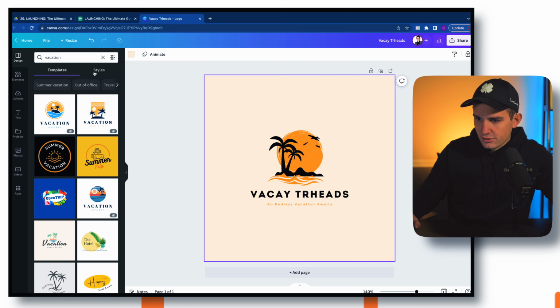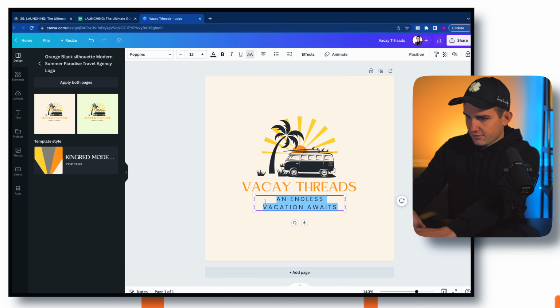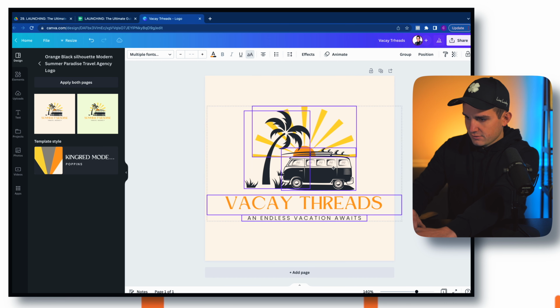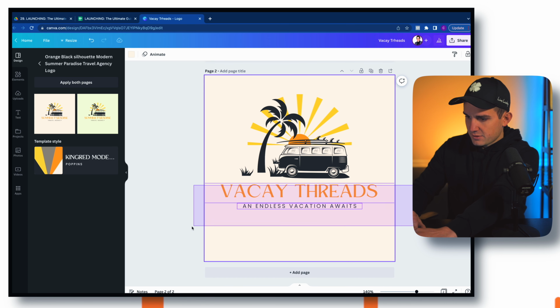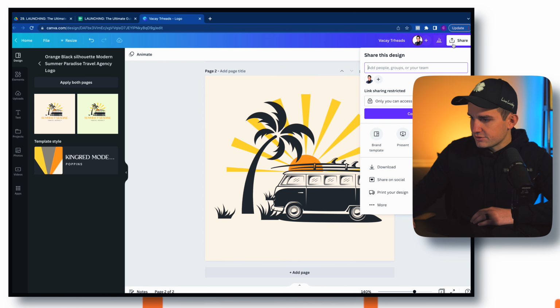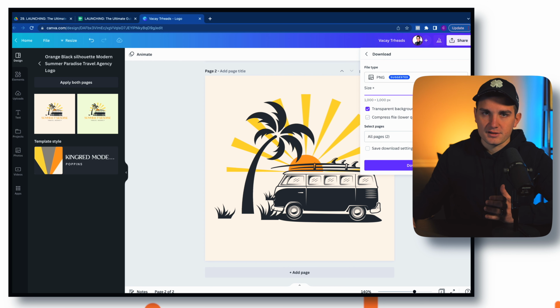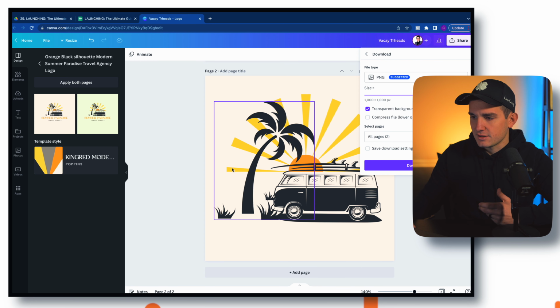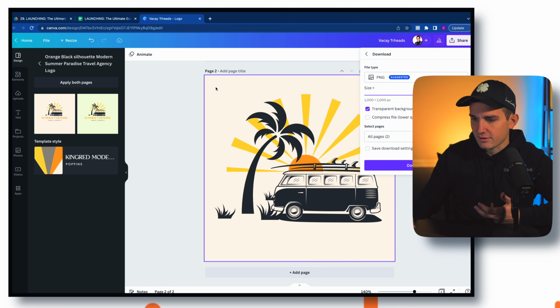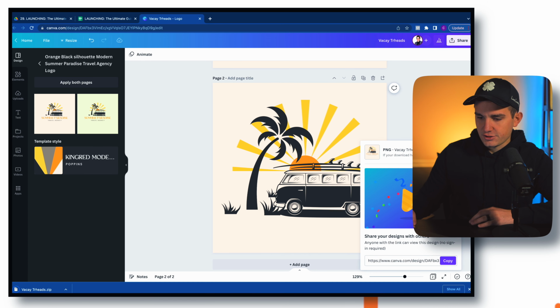So like here's the logo that I came up with, AK threads. Then I'll shrink this down a little bit. There we go. Blow this up, make it a little bigger, duplicate this page, make one more with just the icon. There we go. And then I'm going to export these, download, and I recommend doing transparent background. I think this is a pro feature, but it's really worth it because you'll end up using this a lot. And you want to have it as a clear background so you can use it everywhere you need it. You just hit download, and there's your logo ready to go.